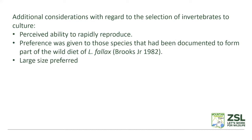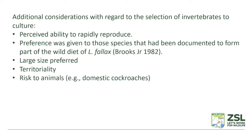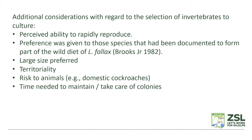We wanted large-sized invertebrates because the mountain chicken itself is a large frog, so they do tend to feed on large prey items. We wanted to try and avoid invertebrates that were territorial, so we could raise them at high densities. And we wanted to avoid invertebrates that might pose a risk to the mountain chicken frogs, so things that might feed on the frogs. And also the final consideration was the time needed to maintain and take care of these live food colonies. So that's quite a steep wish list, I guess, but we were very optimistic and perhaps a little bit naive at the start of this.